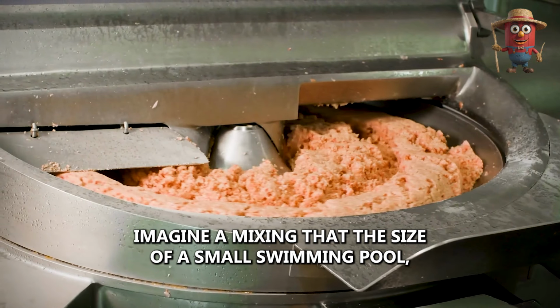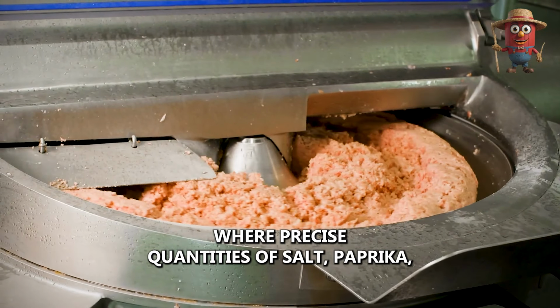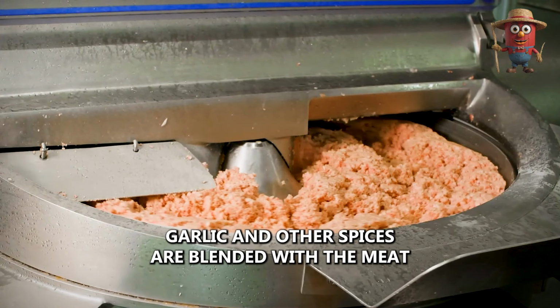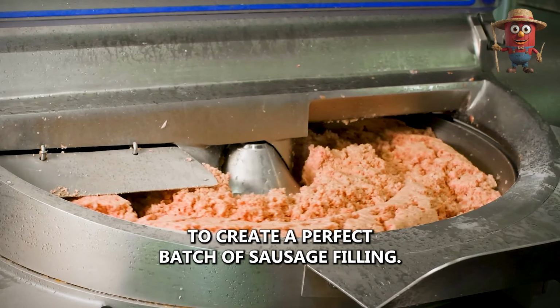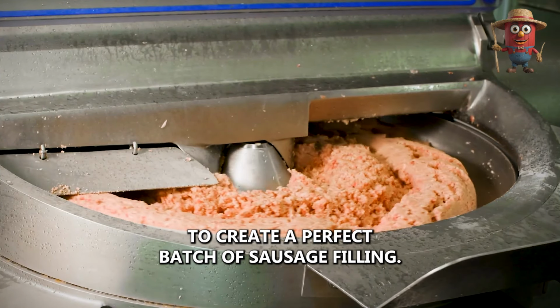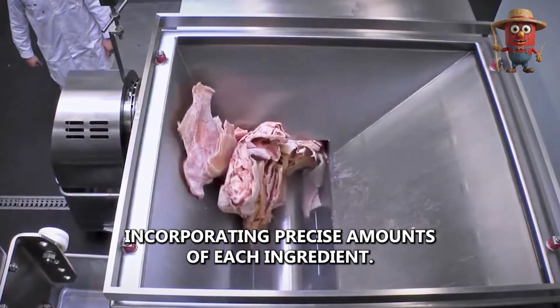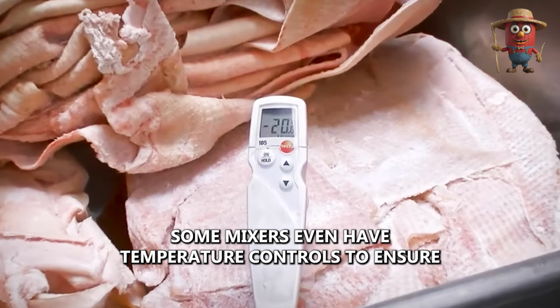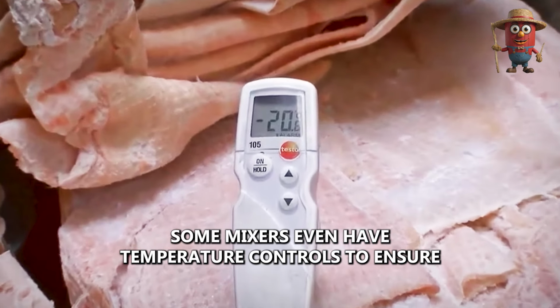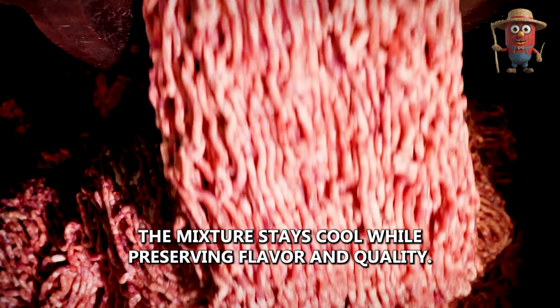Imagine a mixing vat the size of a small swimming pool, where precise quantities of salt, paprika, garlic, and other spices are blended with the meat to create a perfect batch of sausage filling. Large mixers are used at this stage, incorporating precise amounts of each ingredient. Some mixers even have temperature controls to ensure the mixture stays cool, preserving flavor and quality.